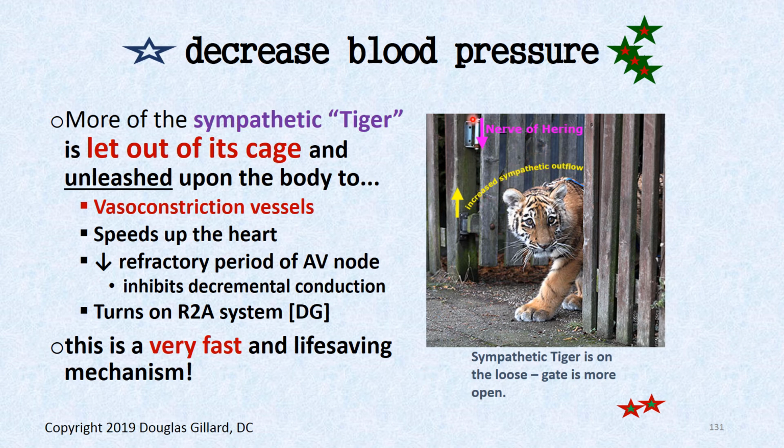So here's another spring-loaded gate. You can see the gate here. So this patient has hypotension, so the stick has fallen, and the tiger is loose, and the tiger's actually coming to the rescue, because we know once the tiger comes out of the cage, it's going to cause spasm of the tunica media in the arterioles and venules, and that's going to shoot up blood pressure. If you narrow the lumen of the blood vessel, that increases blood pressure.